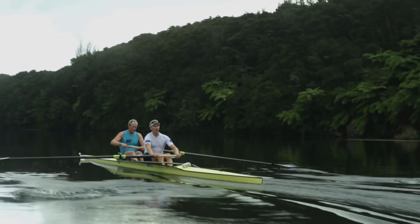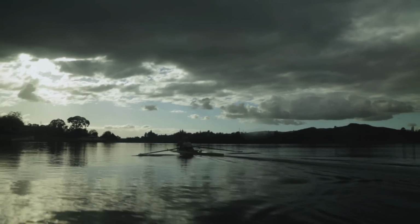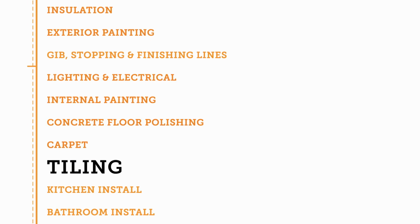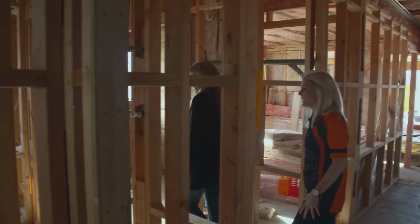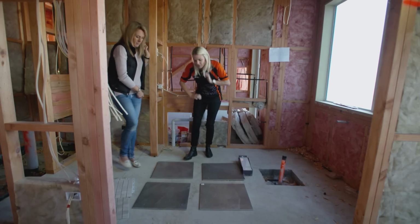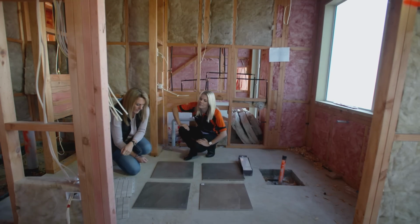I'm really confident the time frame that everything's working to at the moment, that when I leave, everything should be fine and just run smoothly until the finish and completion of the house. At this stage of the build, room after room needs sign-off, and your prep work will make or break the schedule. The subcontractors need direction before they can get started, and bathrooms are next.